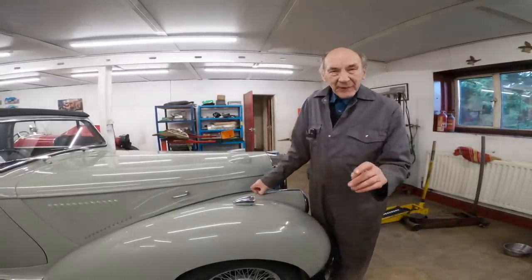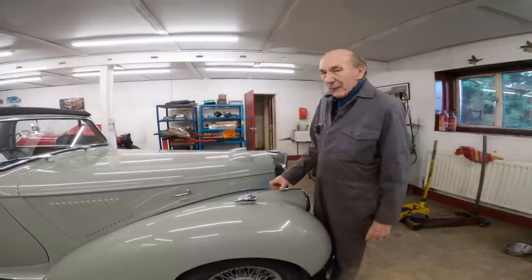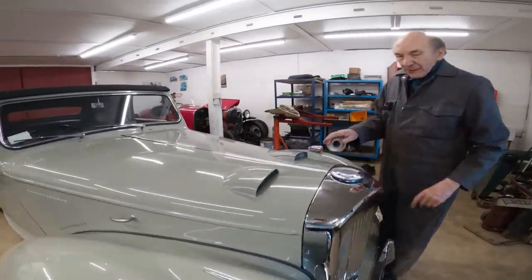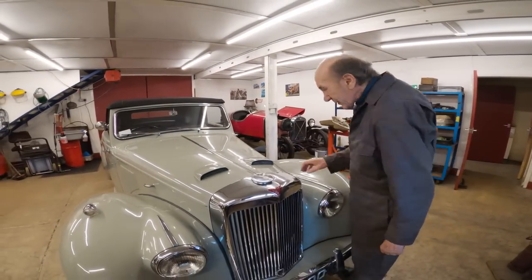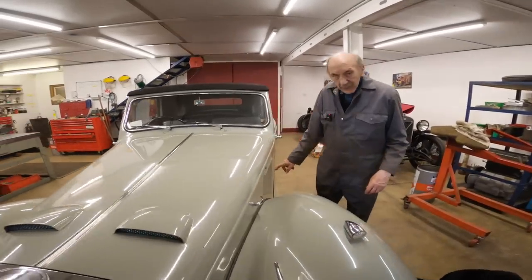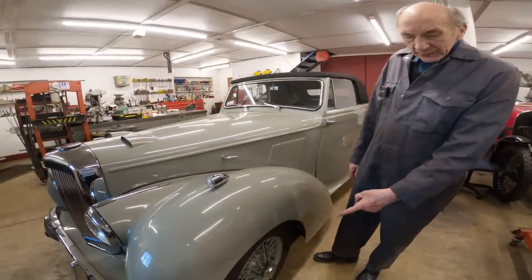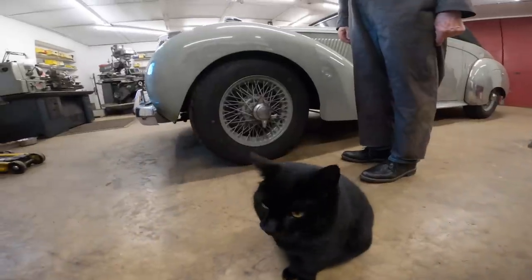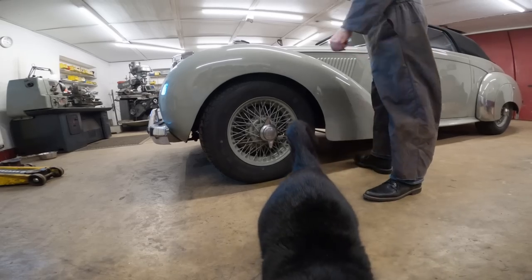I didn't want it to look anything other than standard, so I wanted the standard air cleaner and everything. So have a look under the bonnet and you'll see. This bit here is absolutely standard on a Grey Lady. That is a Grey Lady feature. Those louvers there, that's a Grey Lady feature. And also wire wheels. So this was like the GT version of the Alvis Grey Lady.